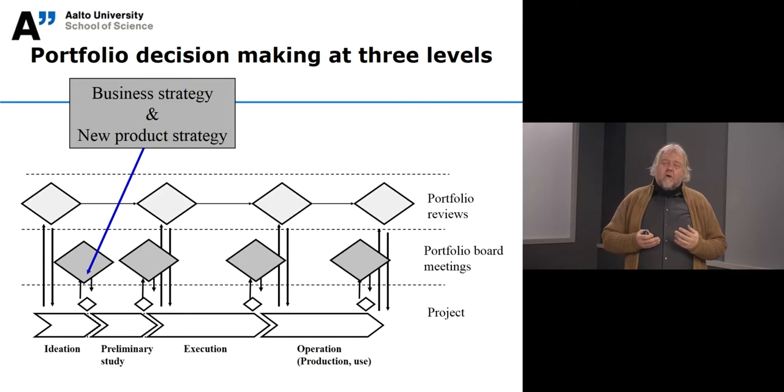But it is not only information up from the project level to those portfolio board meeting and portfolio review levels. When decisions are made on those boards or reviews, there is also the arrow coming down, which means that the information must also be brought down from those meetings to the projects and project management.